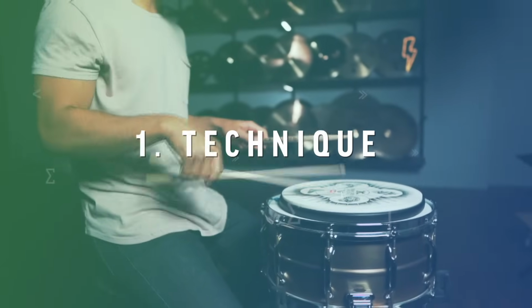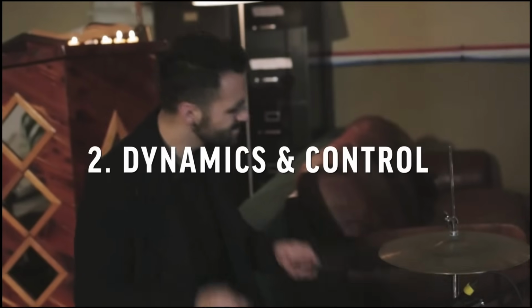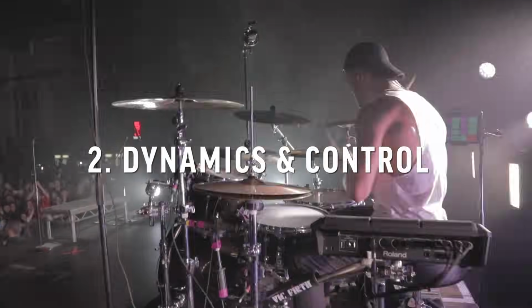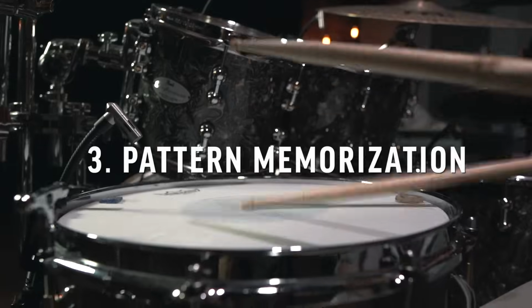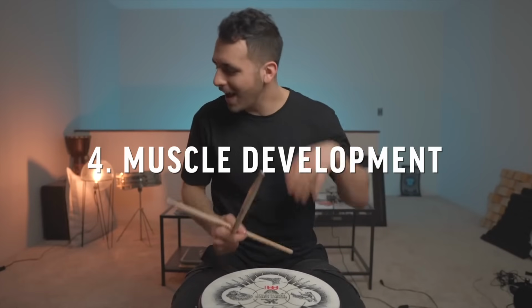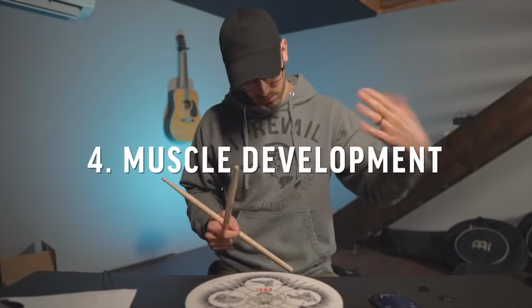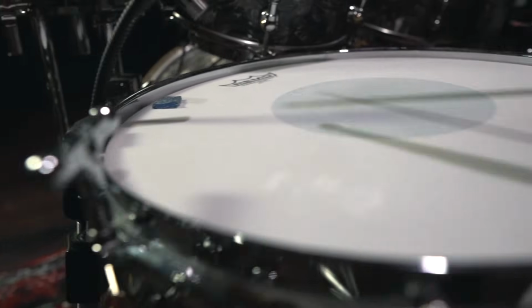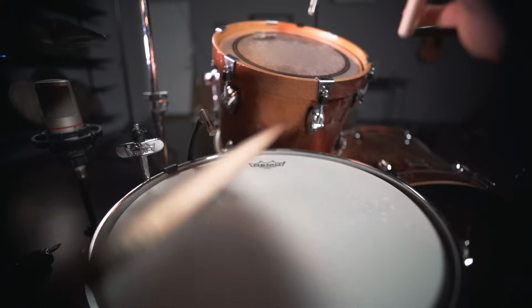This is how you are going to move efficiently to play the fastest possible. The second pillar is dynamics and control, so you can control that speed and play it at different volumes. The third pillar is pattern memorization, because part of playing fast is being able to know these patterns inside and out. And the fourth pillar is muscle development. We need to train those muscles in order for them to work as fast as we want them to. So now let's learn an exercise to help us develop each pillar, and then at the end we'll put it in a nice 30-day plan.